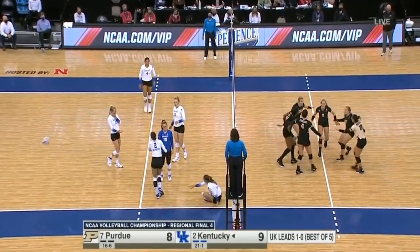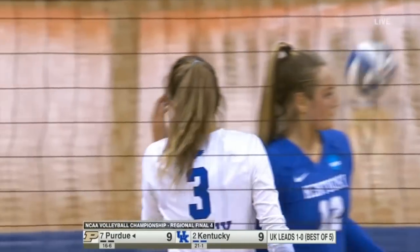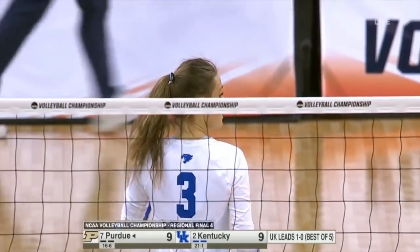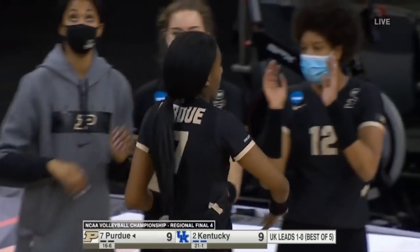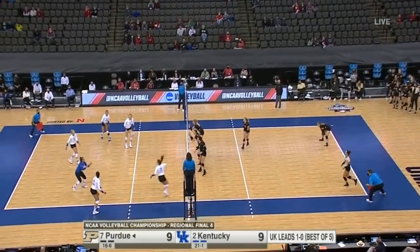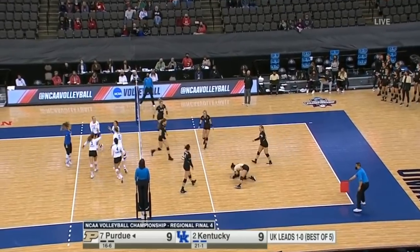Good recovery by Lilly, but nobody there to follow up. Trammell has been getting 7+ blocks in 8 straight matches. That is a huge number, but she averages 1.6 per set. That's best in all of the Big Ten. Remarkable for a freshman. I've never seen a freshman lead the Big Ten in blocking. It's just the natural ability, that's what Dave Shondell said. She's just a naturally good blocker.